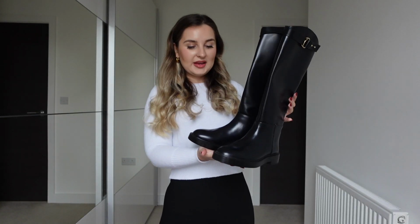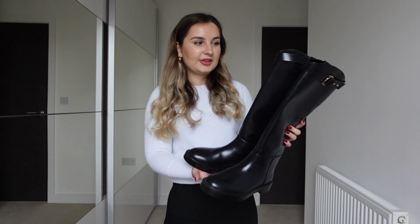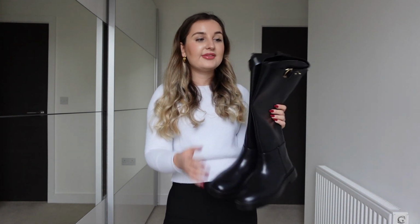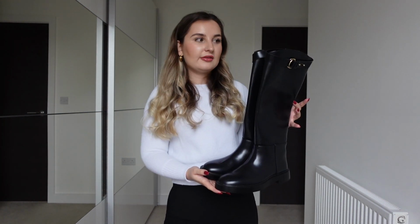And the next pair that I picked up is very similar to the first pair, but these are not real leather, and these were a lot more affordable, so they were $49.99, which I feel like is a really good price for a pair of boots like this. The feel of them is obviously different just because they're not real leather, but I do feel like they're a really good pair of boots.